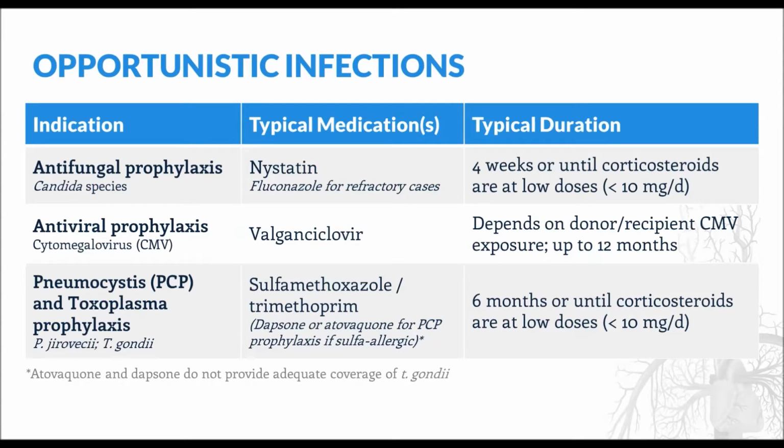of valganciclovir therapy is dependent upon whether the donor and/or recipient was exposed to CMV prior to surgery. The patients at highest risk for reactivation of CMV infection are those where the donor was exposed, but the recipient was not. In these patients, up to a year of prophylaxis may be considered.